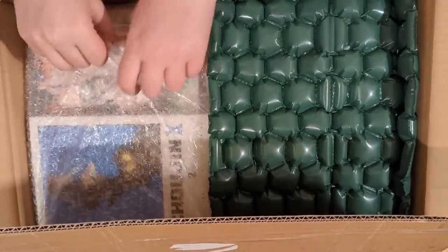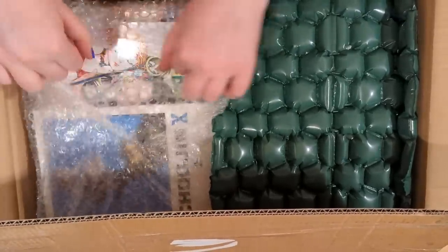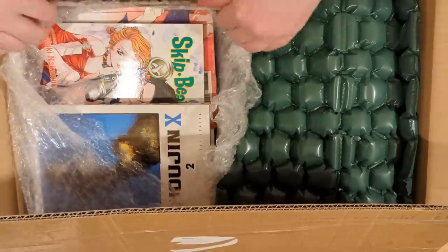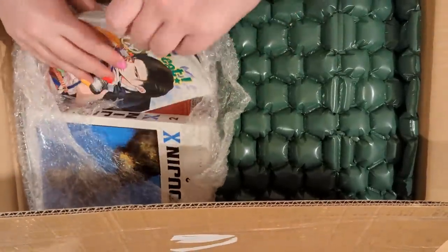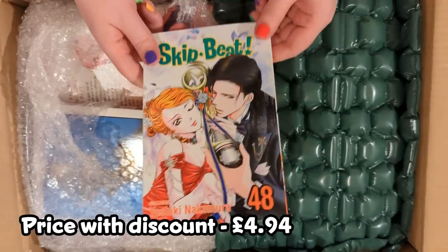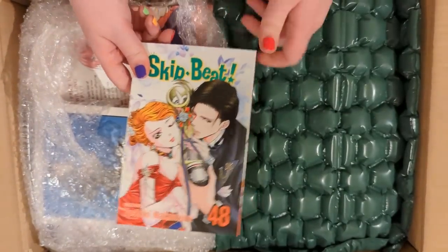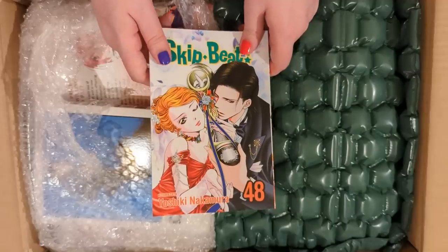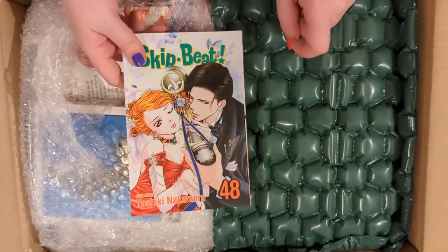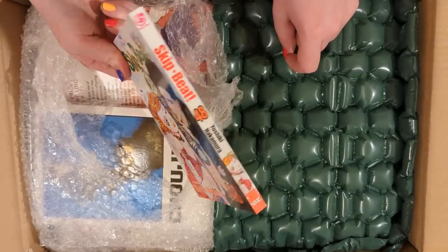Okay. Oh my gosh, look what's on top there. So on top, if I pull it out correctly, we have Skip Beat 48. Oh my gosh, look how nicely framed it is. This shot is just box. There is nothing but box. Oh, so much box. I just want to jump in. Okay, calm. Skip Beat 48.